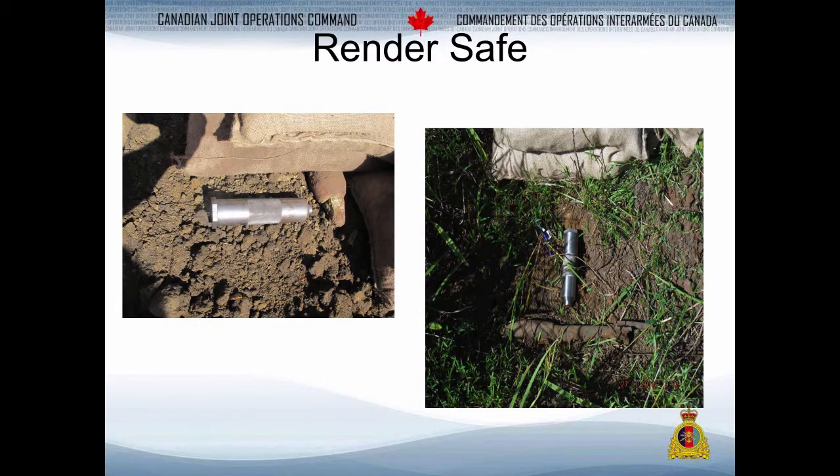And here's a couple shots of a 50 cal de-armer. This one's being lined up for a 60 millimeter mortar fuse. And I'm not sure if you can see, this is a 60 millimeter anti-tank rocket that the 50 cal de-armer is lined up for.